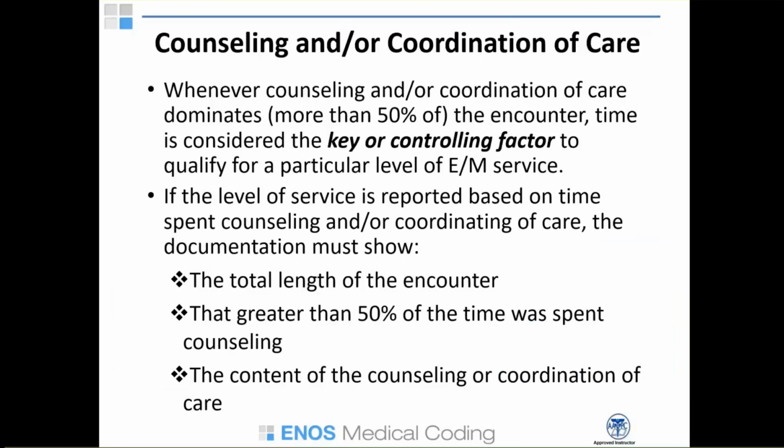Usually we see the statement greater than half of this face-to-face encounter was spent in counseling and coordination of care. Time is going to be really important with the lack of a physical exam for these visits. So I would recommend that not only you write that it was a remote encounter at the top of the note, but also make a habit of putting the total time of the length of the encounter and summarize the discussion here as well.